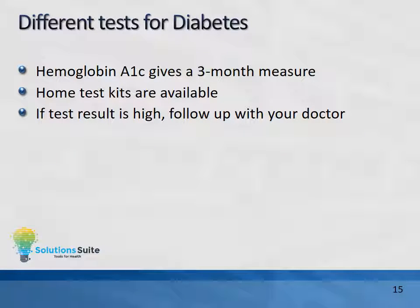There are different tests to determine whether you have diabetes. The test described in the Health Passport is the hemoglobin A1C test. This test gives the average blood glucose level over the past 3 months to determine whether a person has diabetes or prediabetes. The passport defines what is considered to be healthy and unhealthy glucose levels based on this test.